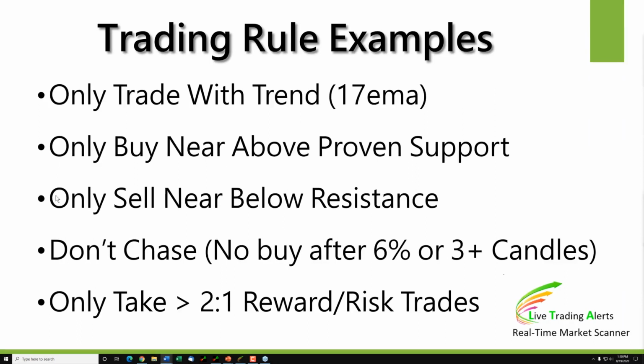I use 2 rules related to support and resistance. I want to buy near above and sell near below. Again, whether I'm going long or short, they're just in a different order. But those are the rules that I want to follow. I don't want to chase. So for example, I won't buy if a ticker is up 6%, or if I've had three or more bullish candles, I won't go long. Same thing's true on the downside. If we've had a 6% loss or a 3+ candle down streak, it's time for me to wait before I'm entering. Otherwise, I'm chasing. And of course, then I'm looking for a 2-to-1 reward risk. At a minimum, more is better, obviously, but those are just some examples.